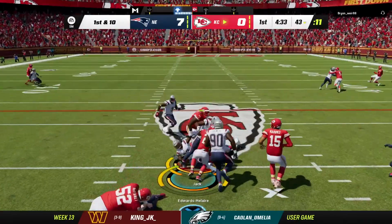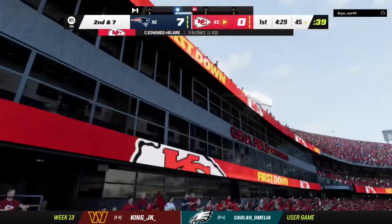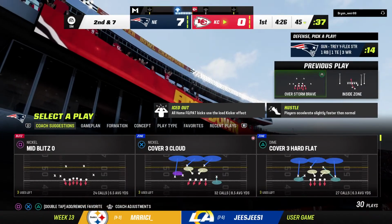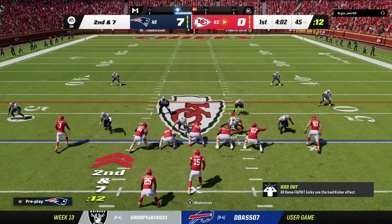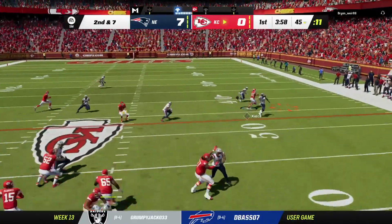1st and 10, it's Edwards-Helaire with it. And he'll be taken down at about the 45. The Chiefs had 3 and 8 on the year. They come in feeling pretty good after back-to-back victories, CD. And I thought that they played pretty well last week. Their execution, their discipline, their resilience, all on display in that victory.